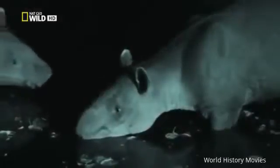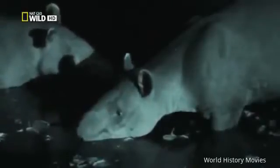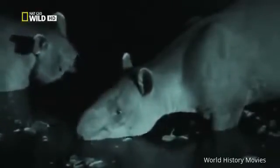Their gentleness hides a different nature. Hunters say that a threatened tapir is very dangerous to humans and cats alike. Even a big cat might think twice before ambushing this peaceful scene.